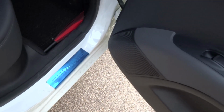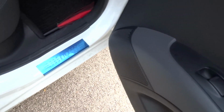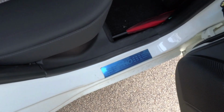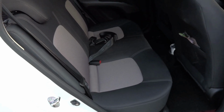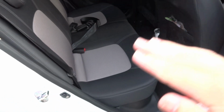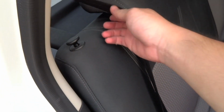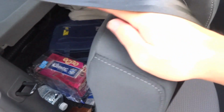You do have a speaker down there with your window control right above. You do have i10 door sills for the back as well. And the seats do fold. You have to first flip the seat base forward, then locate this lever, pull it, and then flip the seat back down.